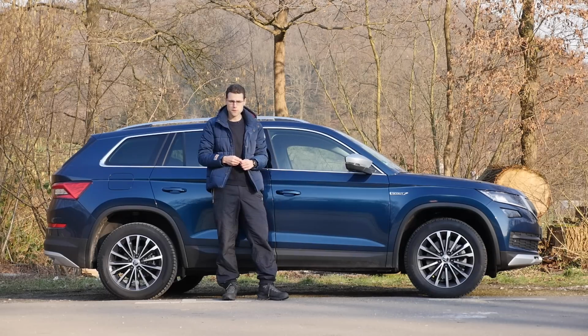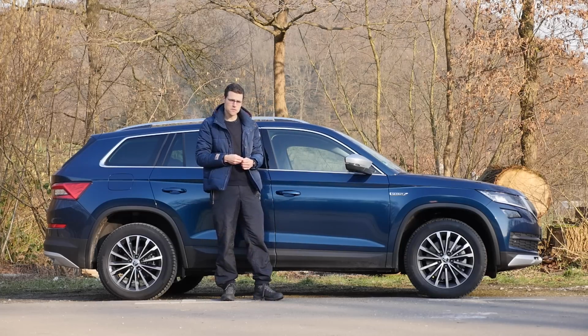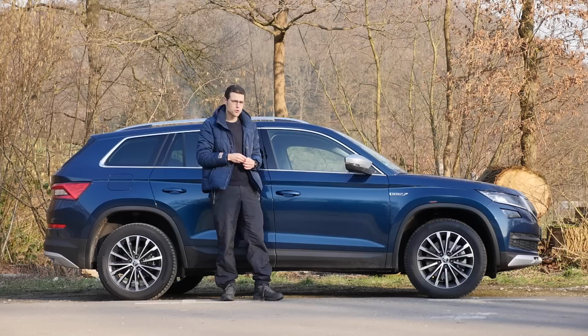4.70 m or 15'4" is the total length of the Skoda Kodiaq, and it's a little bit longer than some of the other compact SUVs on the market, but it will have even more room on the interior. I will soon show you that.